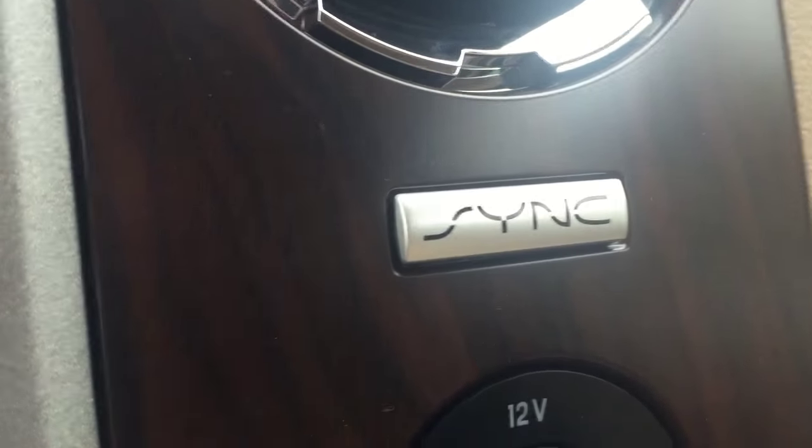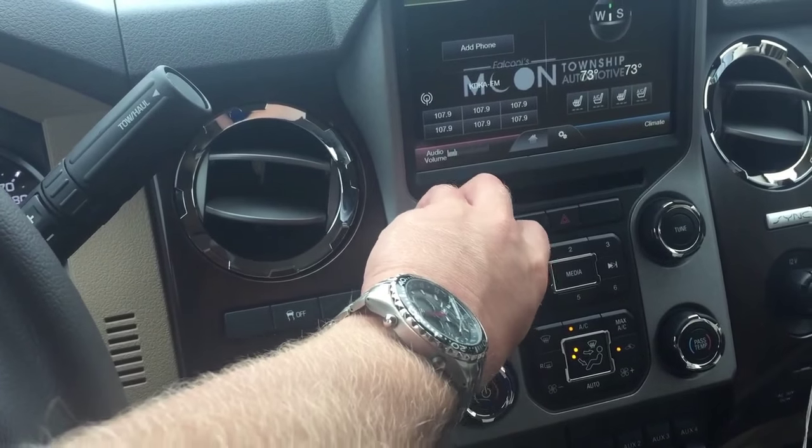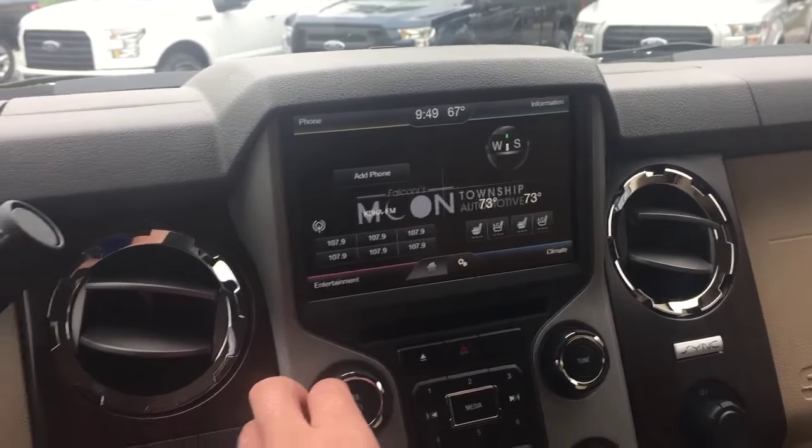It's equipped with Bluetooth, powered by Sync, so you can sync your phone. Everything is voice activated as well. It has the big stereo system, 390 watts.